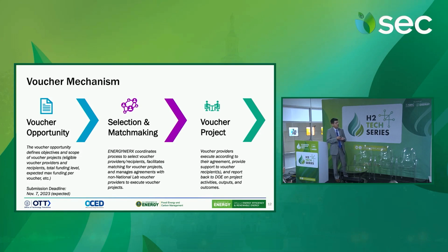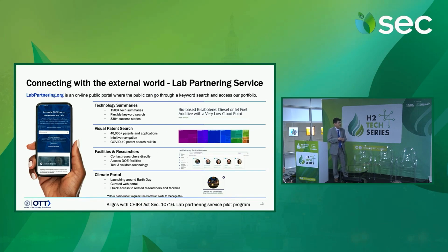I kind of went through this already, but the opportunity is now advertised. The third party, which is called Energy Works, by the way, they were mentioned on the previous slide, will do the matchmaking, and then the project will be awarded. Okay.